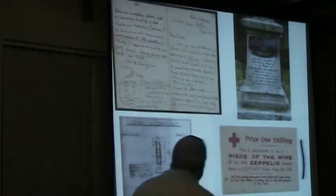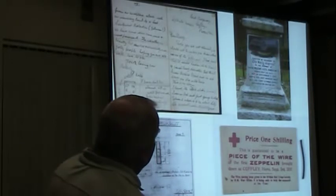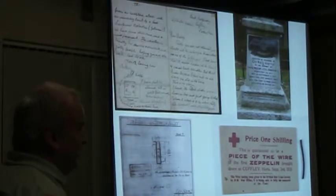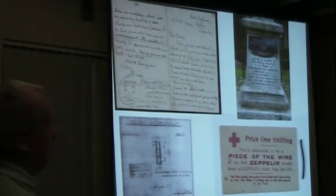A couple of pictures here. The picture at the top is William Leefe Robinson. He was awarded the Victoria Cross for shooting it down. It was the first German airship to be destroyed over British soil.